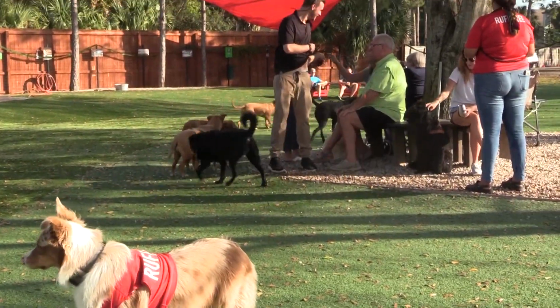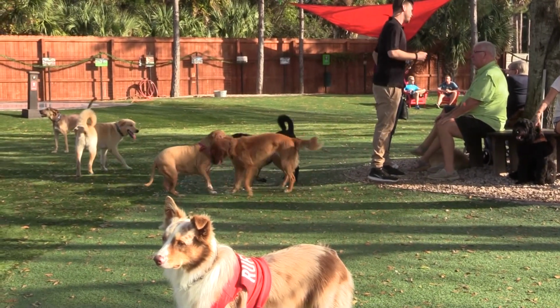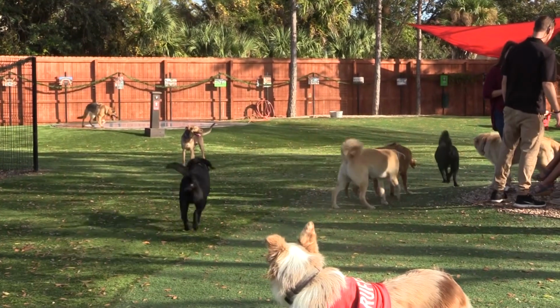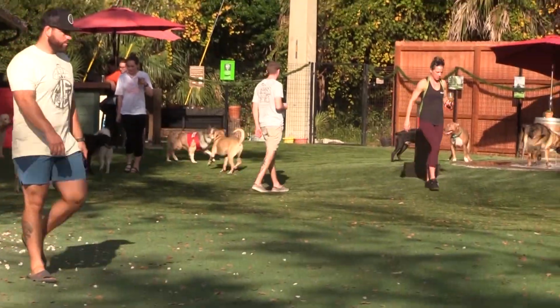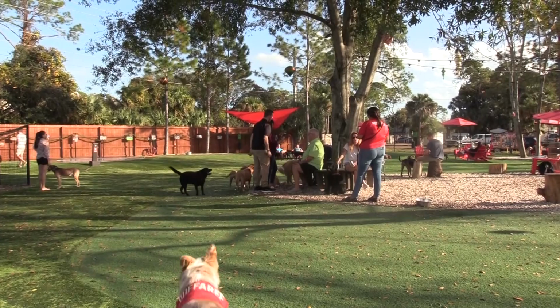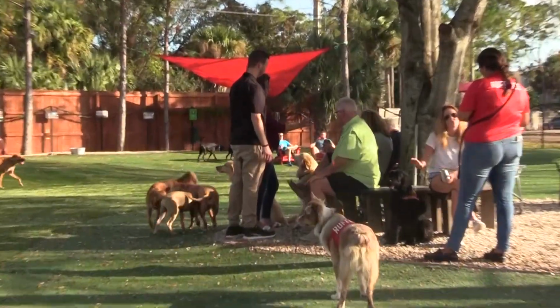Blaze's extensive training helps him keep the other dogs in the park under control. He also greets new dogs who may be overwhelmed by being placed in a new social situation. He's my first dog, so I just wanted a dog that behaved well, so I took him to PetSmart training classes. He basically greets all the dogs, and I've been told he calms the park down. Obviously, take that with a grain of salt.